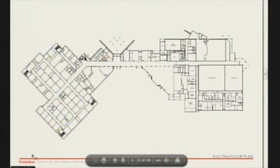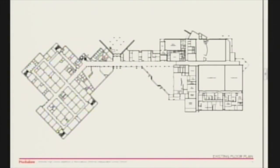Okay, moving to the existing floor plan, again, to get your bearings, in the middle of the page is your main entry. And then to the right, you can see the existing band and choir program. And as we mentioned, band will take over this choir space, and choir will move out to their own location. And then for the athletics, you have the main competition gym, a practice gym, and then some existing support spaces here on the left with the locker rooms below.